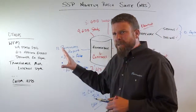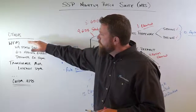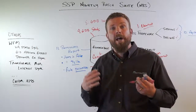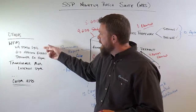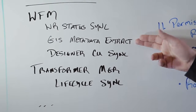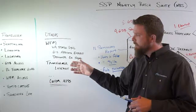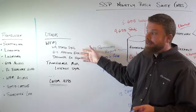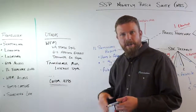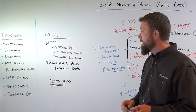So the final thing I want to talk about is just some other product applications over here, just so you know they exist. If you are a workforce management product user from SSP, we've got a handful here with the work request status sync between our work management and GIS, GIS metadata extract, designer CU sync, so some more things that plug in. How do they plug in? With the framework code. So those are all products. You literally flip these things on, integrate them in, and they can run very easily.